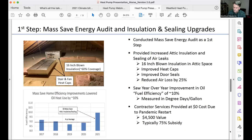Now, the first thing you should do, and I think it was highlighted by Bob, is to get the MassSave Energy audit and get the weatherization incentives that they provide. We did that over the summer, and they provided a 16-inch blown insulation, as Tom had shown you. They provided heat caps and door seals, and they reduced the air loss in the house by 25%. So we're already ahead of the game in terms of the efficiency of the house. And we were able to quickly see that efficiency, as measured by, think of it as miles per gallon of fuel efficiency, actually increase by about 10%.